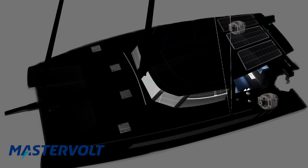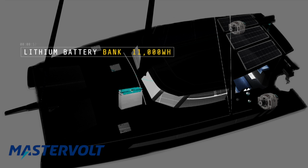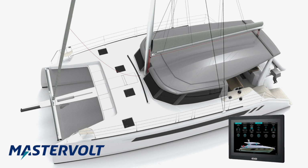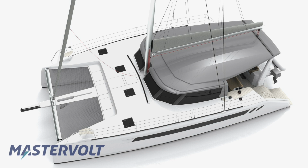It also gives us the security of knowing that we have 1,000 miles of range using those diesel engines. For power storage on board, we are going with 11,000 watt hours of Master Volt lithium batteries. The whole boat will be controlled by a C-Zone system. Installed on thousands of blue water yachts, the fingertip simplicity with full mechanical backup means that we're going to have complete control of our onboard systems.